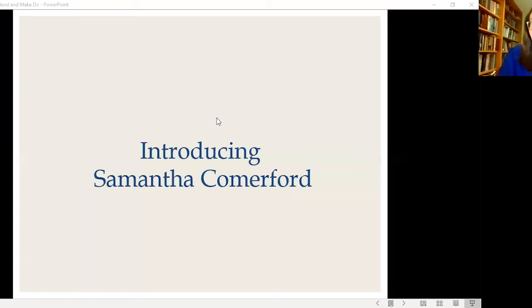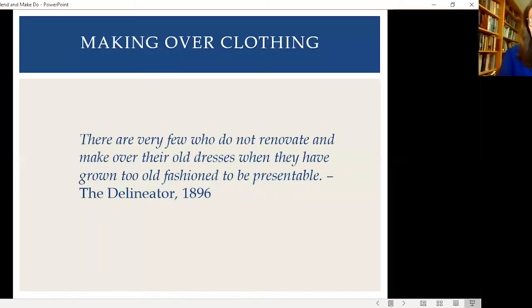And I'm going to move on to talking about remaking clothing, or making over clothing. And this was, again, a technique that was very common in the 19th century into the 20th and fell away over the course of the 20th century.